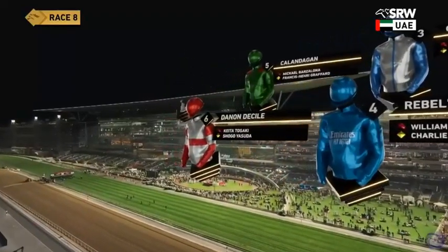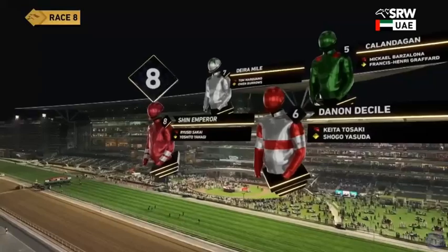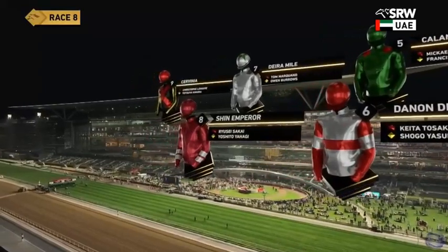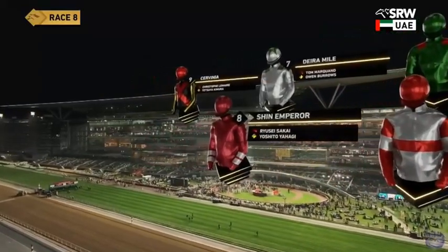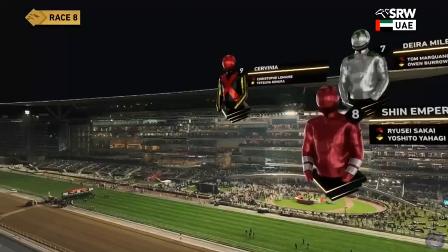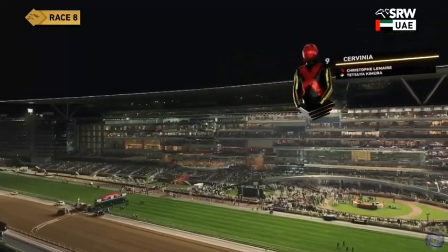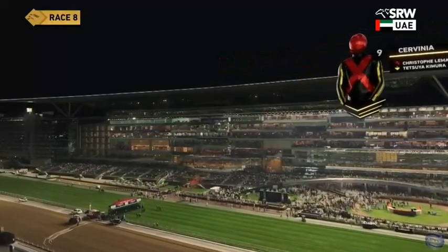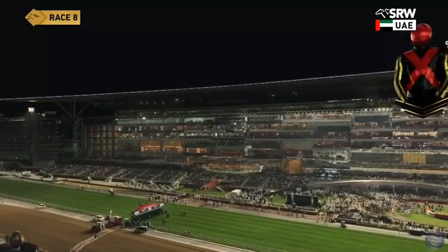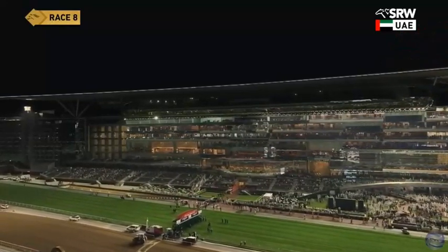Khalif heads them. DRC, one of a very strong hand for Japan. Giavellotto, former stayer, now very good mile-and-a-half horse. Rebel's Romance, can he make it back-to-back wins in the race? Calandagan, the coming force in France, goes in the colours of His Highness the Aga Khan, and of course the new retained rider, Mikel Barzalona. Danon Decile, Deep Mile, Shin Emperor and Savonarola. They are your runners for a very special horse race.